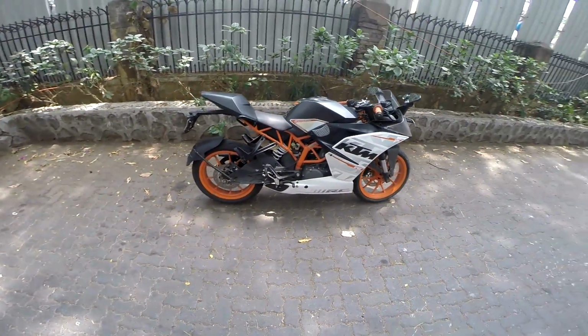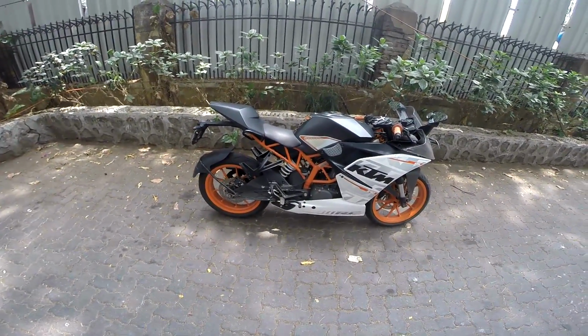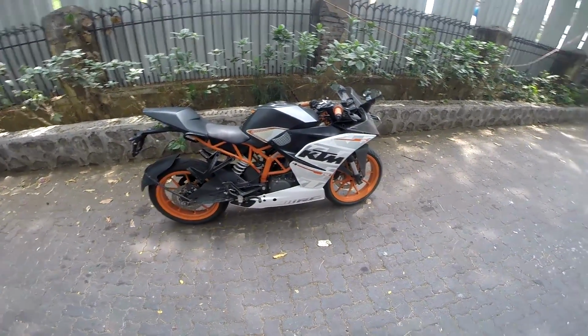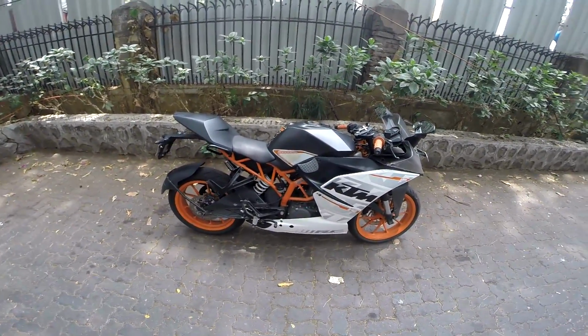On our ride to Goa this year, I think I did it twice this year, the bike performed brilliantly well, and I really never had any issues with it. I know people talk about heating problems and whatnot, but I've never had any problems with it, touch wood.